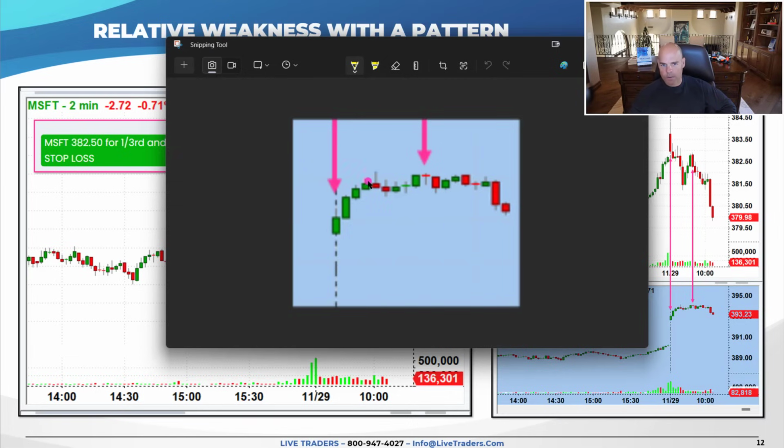1, 2, 3, 4, 5, 6, and 7. Bars 6 and 7, those are the bars on Microsoft. So Microsoft is already starting to go lower. 1, 2, 3, 4, 5, 6. So yeah, bars 5 and 6 right there are bars 5 and 6 right here.